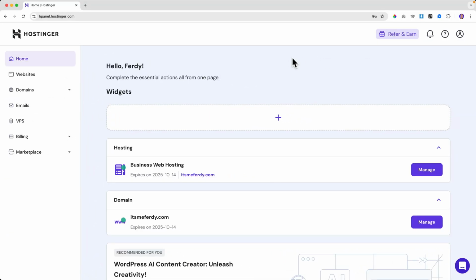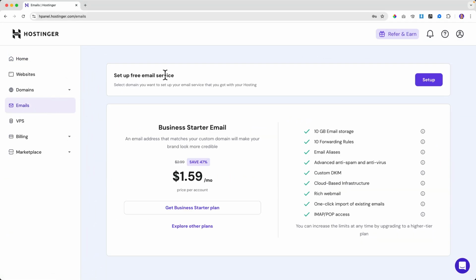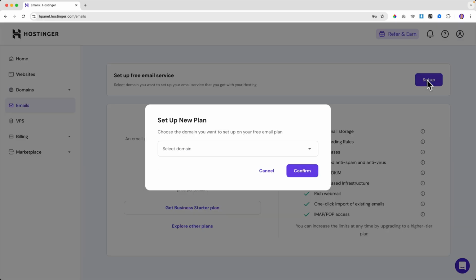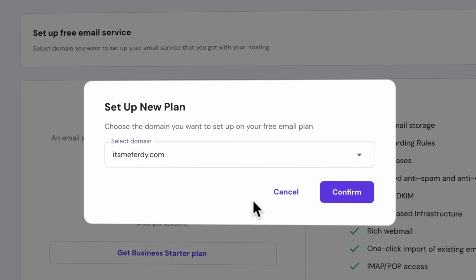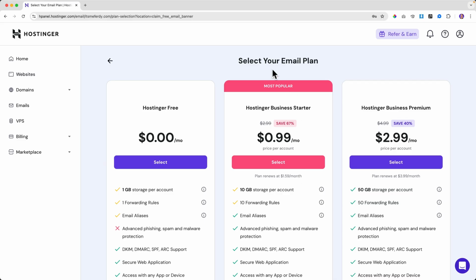In order to create an email account, we go to emails and it says set up free email service. We don't need this one. We just need the free one that is included in our package. So I click on setup. I need to select a domain. Well, it's me, ferdy.com. Confirm. Again, I can select a plan. I choose the Hostinger free plan, which is more than enough. I click on select.